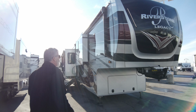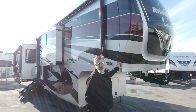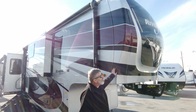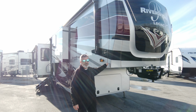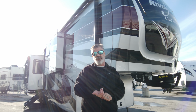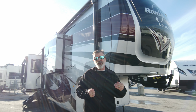So come this way. A couple things I want to point out to you first is just the overall fit and finish, the way this thing looks. I love the way that they've done their cap. You've got the really cool lights on the cap, kind of make it pop. This has actually got full body paint. This is the actual Legacy version of it. I like Legacies because Legacies have just a little bit of everything.